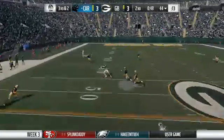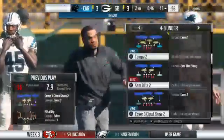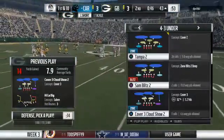Kessler looks to throw, and he's got it to Hearns. And now we won't see a play on first down. We're going to get a timeout instead, as the clock stops here with 46 seconds remaining in the first half.